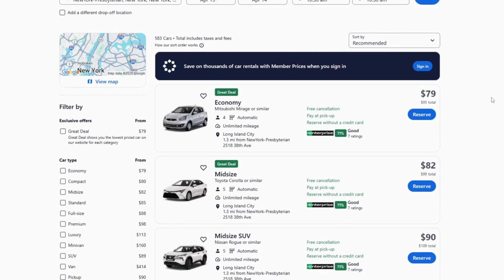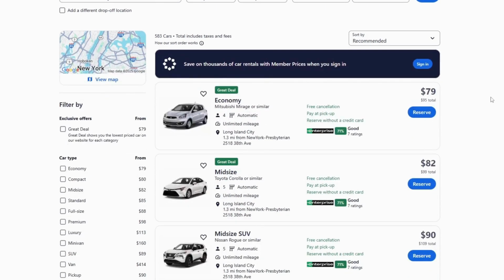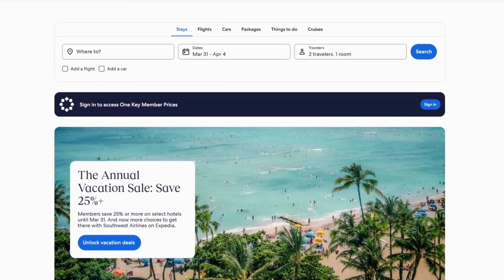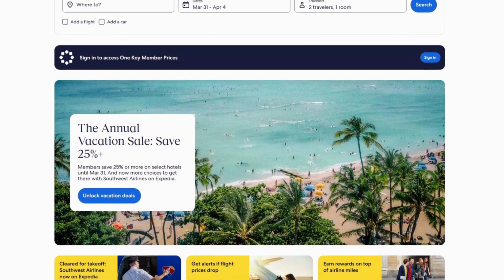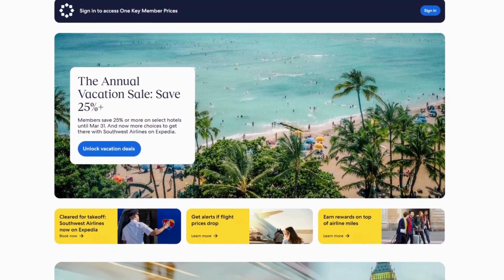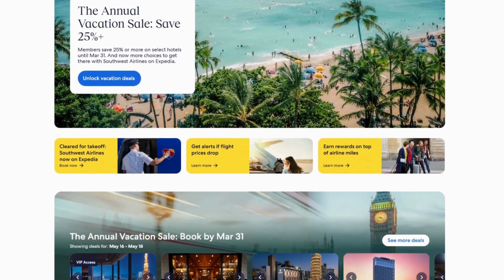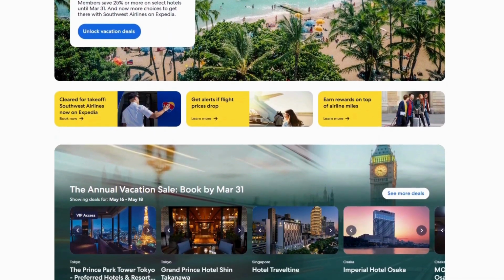Now, Expedia's 1 key cash is a fantastic way to save money on travel by earning cash rewards on bookings and using them for discounts. Whether you're booking flights, hotels, or rental cars, taking advantage of 1 key tier promotional offers and smart redemptions can simply help you maximize your rewards. You want to keep an eye out on your account balance, book with eligible properties, and plan ahead to make the most out of your Expedia One Key Cash.